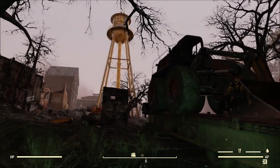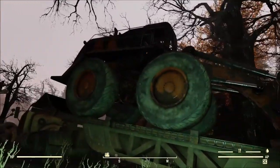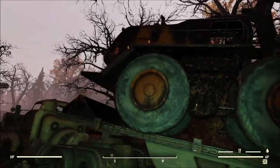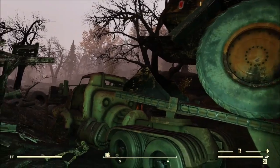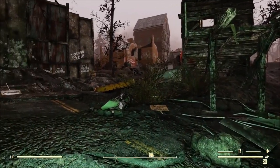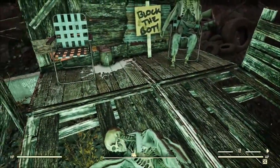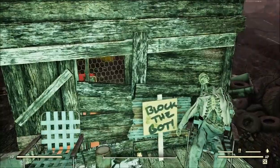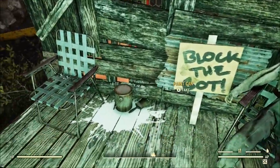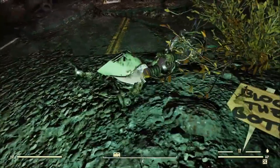Now, this spot does have a little bit of potential with it, but it's also going to be a fairly challenging build area due to all the random things that are going to be obstructing you as you're trying to build. Now up here you do have a couple of bot protesters.